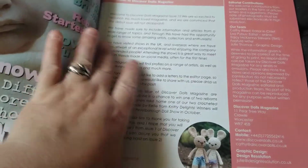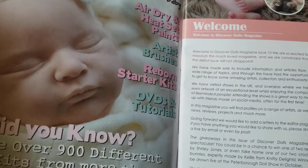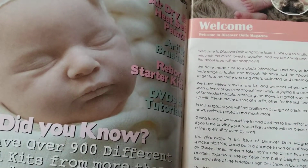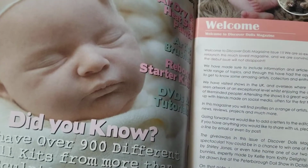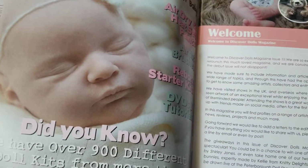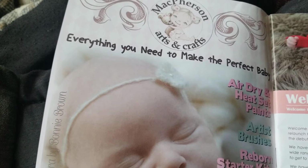So Katie did mention that I do have a doll that was painted by Shirley, and I do, and that's my Nika, or the Robin, by Nikki Johnson. So she's actually done by Shirley, and I highly recommend Shirley's work. She doesn't do customs, but her babies are just beautiful.